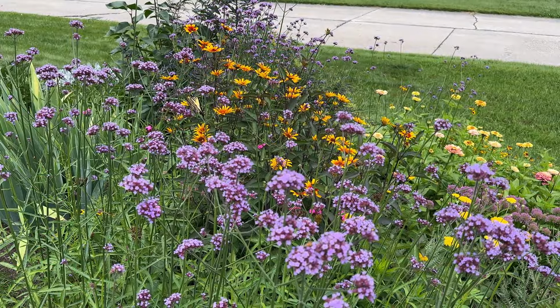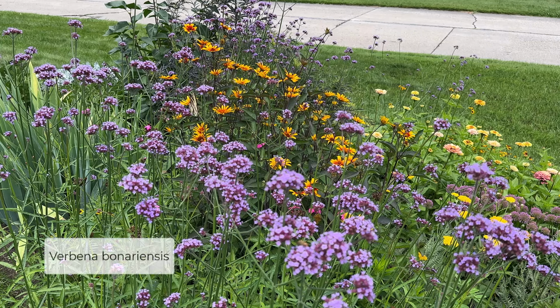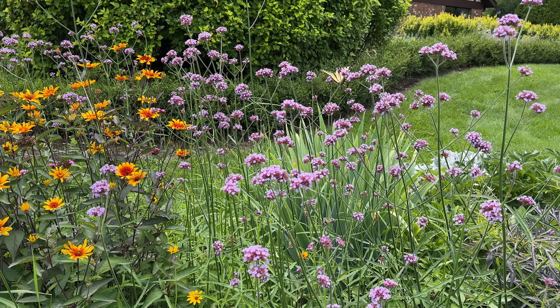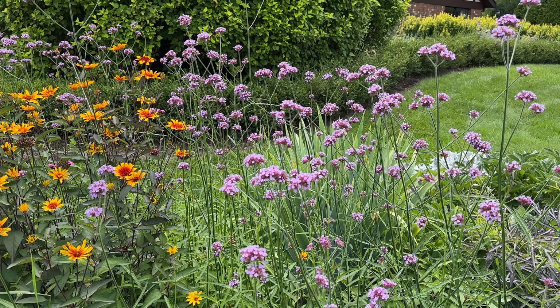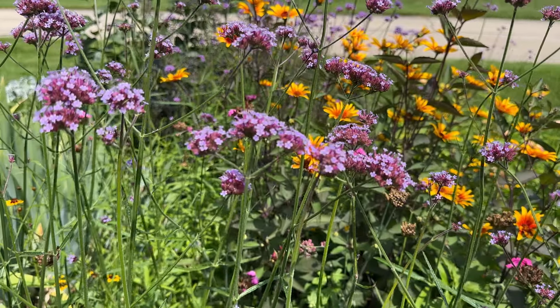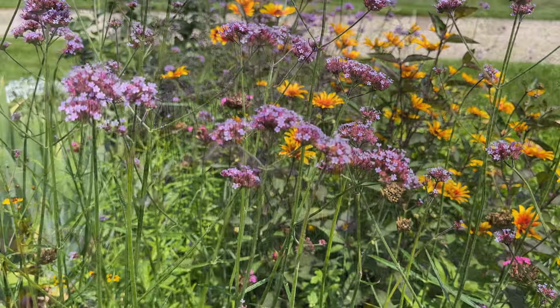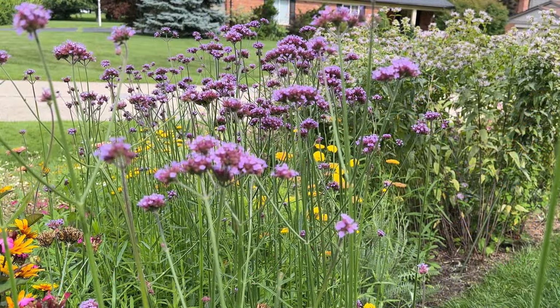The third plant I want to share is one we've discussed on this channel before, Verbena Bonariensis. This plant is considered invasive in California, Oregon, and Georgia, and it will self-seed freely in the garden. Here in my cold Michigan garden, it is not invasive. Verbena requires full sun, and it grows in zones 6 through 10. It has tiny purple flowers on top of strong, airy stems.